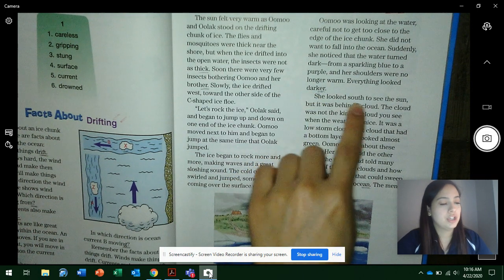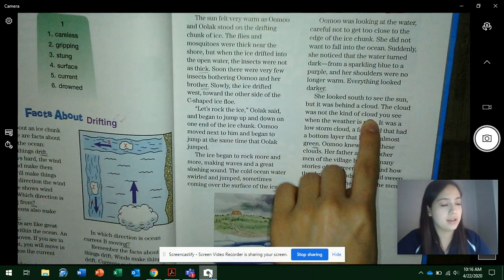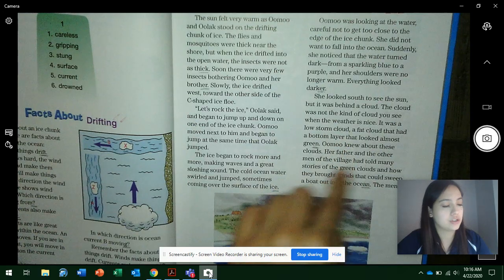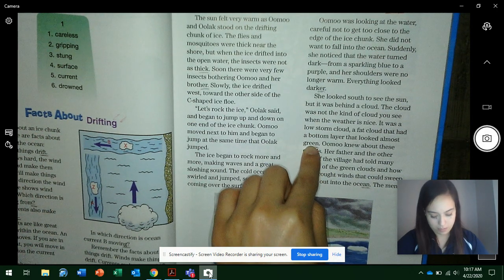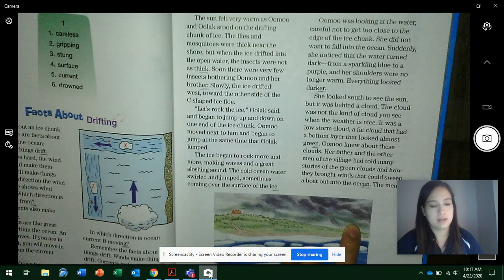Continue reading. She looked south to see the sun, but it was behind a cloud. The cloud was not the kind of cloud you see when the weather is nice. It was a low storm cloud, a fat cloud that had a bottom layer that looked almost green. So, tell me two things about the cloud that covered the sun. Get ready. Yeah, so anything like it was a low storm cloud, it looked fat, and it had a bottom layer that looked almost green. Just like here in the picture, if you see it, the bottom layer that looks almost like green, just like that. Okay, I'm going to continue reading.